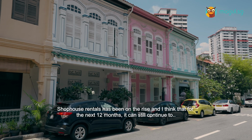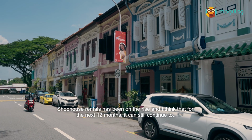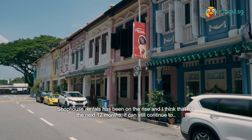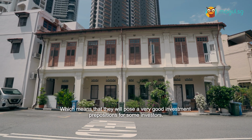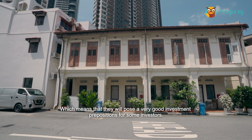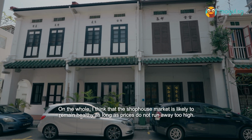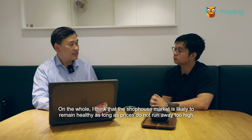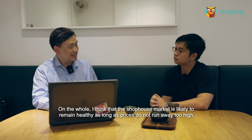So shophouse rentals have been on the rise. And I think that for the next 12 months, it can still continue to rise by between 8% to 12%, which means that they will pose very good investment propositions for some investors. So on the whole, I think that the shophouse market is likely to remain healthy as long as prices do not run away too high.